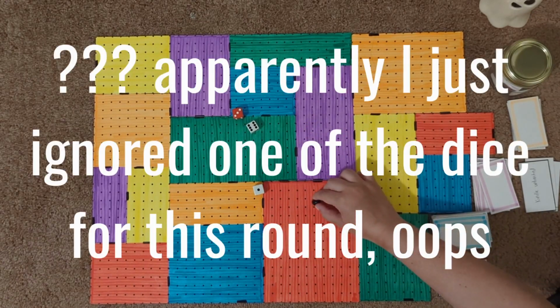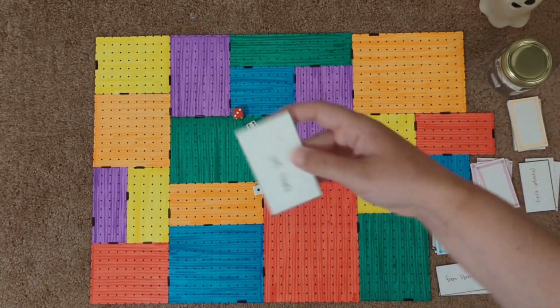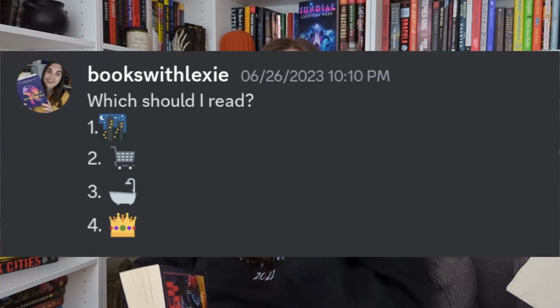Roll 4, 7. 1, 2, 3, 4, 5, 6, 7. Horror. Picked with an emoji poll. I put up a poll on my Patreon. I put up these 4.